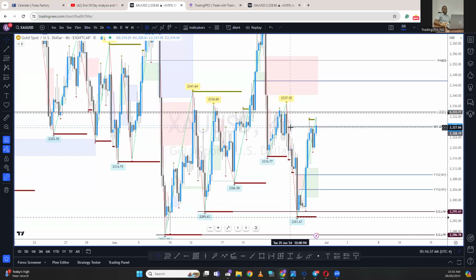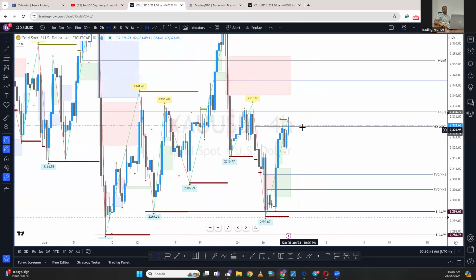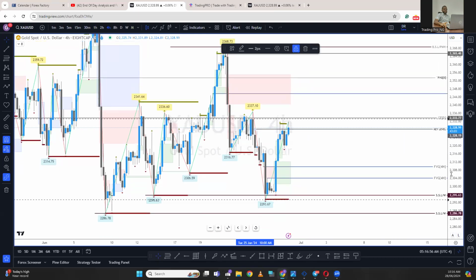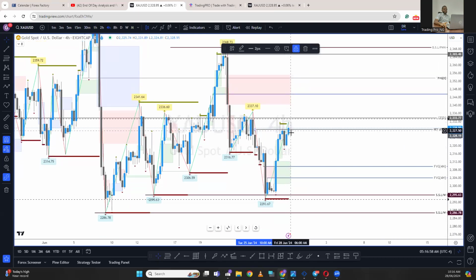We have this swing high here. Price has not been able to close above it. So if price can close above 23.28 by the close of this 4-hour candle, then you might see a continuation back to the downside on this pair. So this pair is still bearish, but it's showing short-term bullish strength.